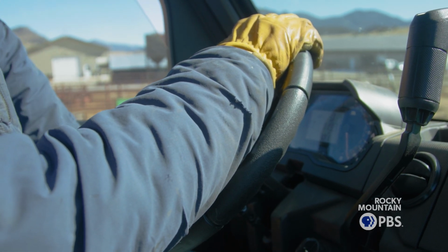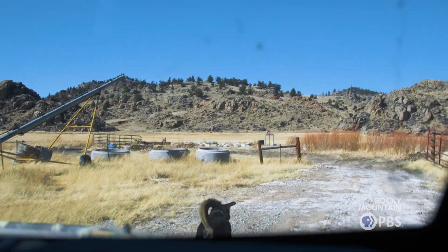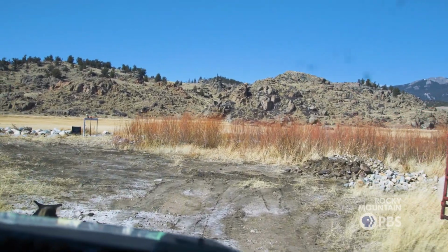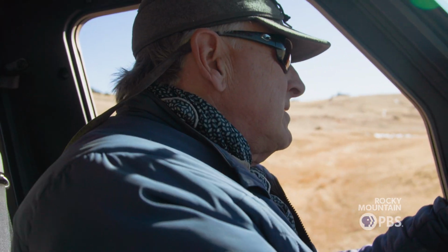They've been coming through for centuries. But what can we do to help maybe keep them from banging up the fences? Kind of came up with this elk migration agreement. Here, right here. This is what happens.